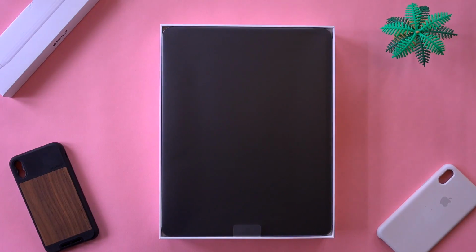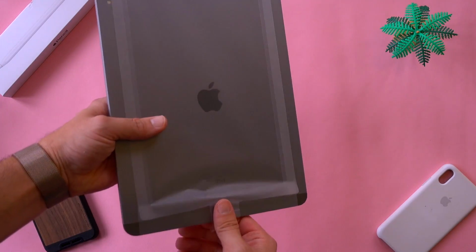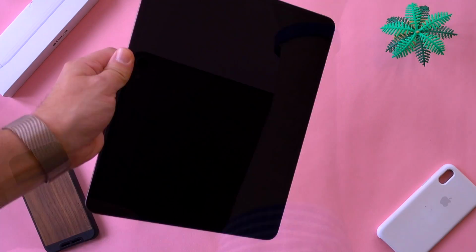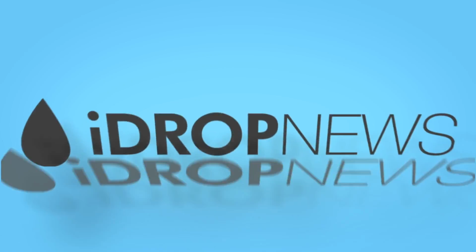Alright guys, this is it. The brand new iPad Pro. And I've got to say, this thing is sleek. I want to give you a look at what I think are the 5 best new features. So let's get going.